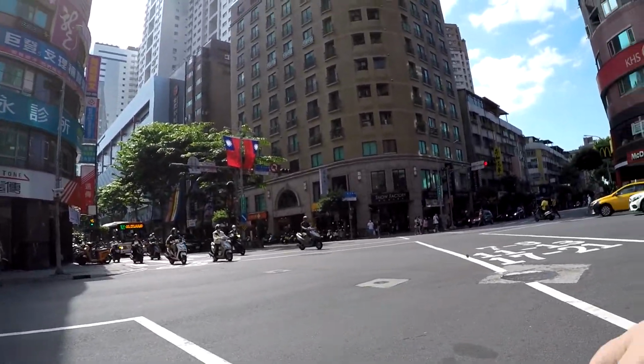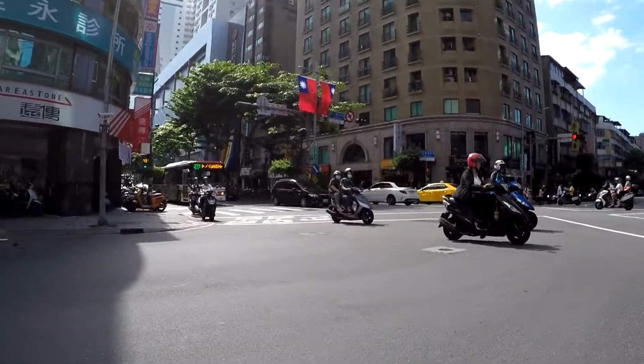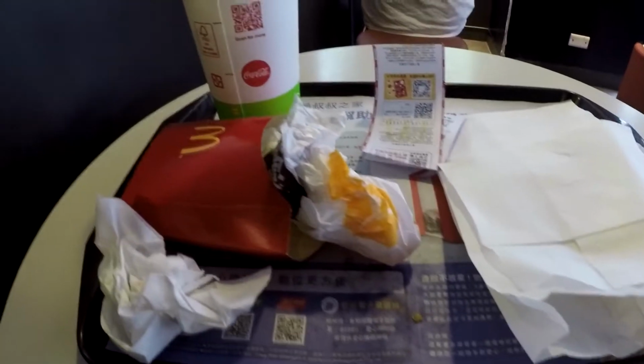Time to go to the ATM, and then we're gonna go get some food. Alright, so I'm walking up to my apartment again. I decided to get McDonald's today because I forgot it's Mid-Autumn Festival today. And I'm out of groceries, so restaurants are closed, and I didn't feel like going out too far to get stuff.